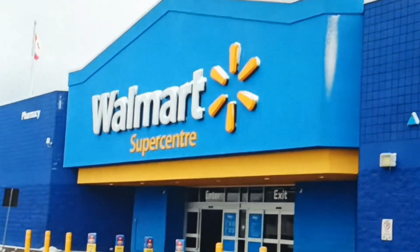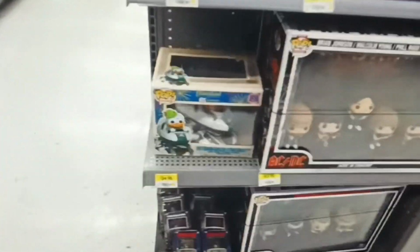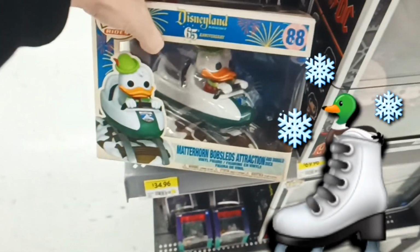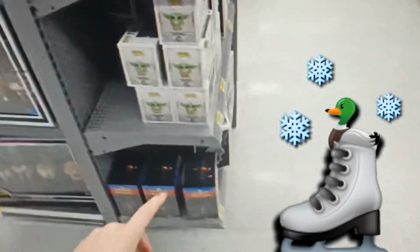Today I wanted a pretty big Funko Pop out, and the first place that I went to was Walmart. Ooh. So we're in Walmart, they have a bunch of the concerts. They're massive. Actually, the last time we were here, they had this one, and it looks like it's still around. Which is too bad, because honestly, the Matterhorn Pops and Attraction and Donald Duck is a really cool figure. I started to have a collection, and then it looks like they've got more concerts over here. Does look pretty cool, pretty pricey.